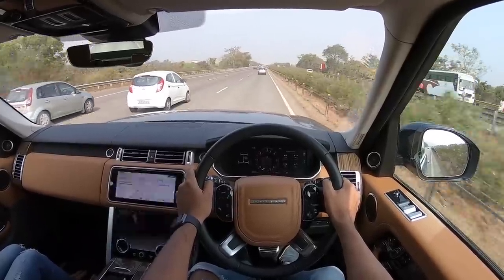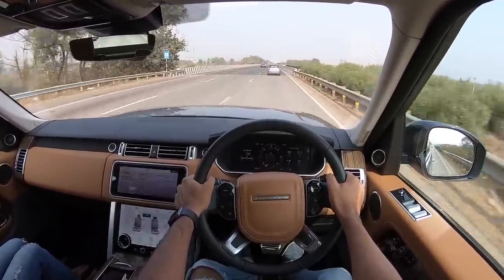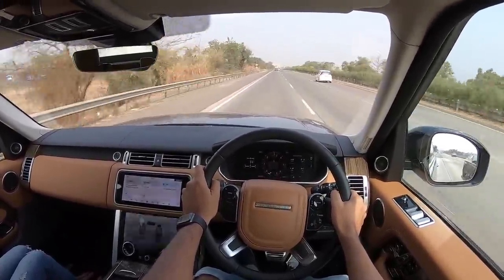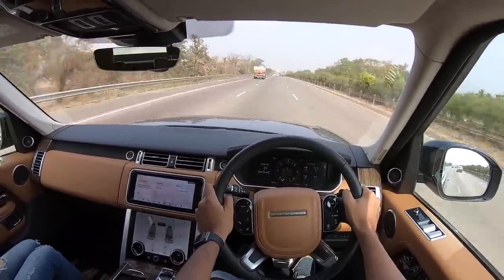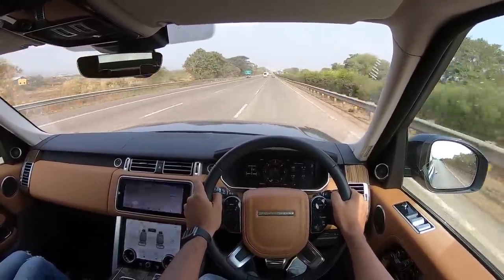Meanwhile, the 4.4 liter V8 adds 80 horsepower, taking it to 335 horsepower and 740 newton meters of torque. So obviously performance would be better, right? Not really drastically, because 0 to 100 kilometers per hour takes 7.5 seconds, so half a second shaved off. Meanwhile, the top speed has increased by, I think, 8-9 kilometers per hour to 217 kilometers per hour. You pay an additional 30 lakhs for that.